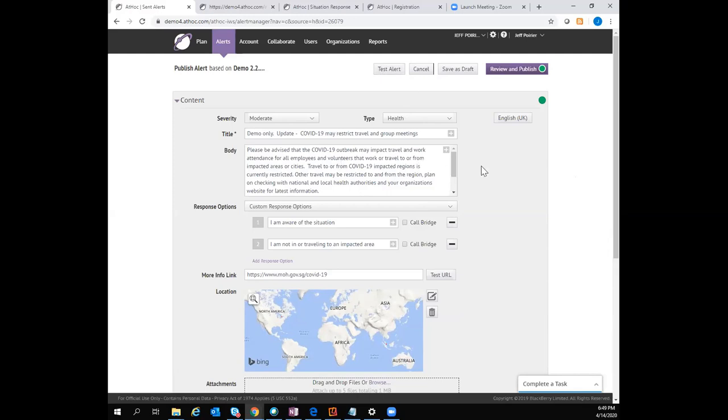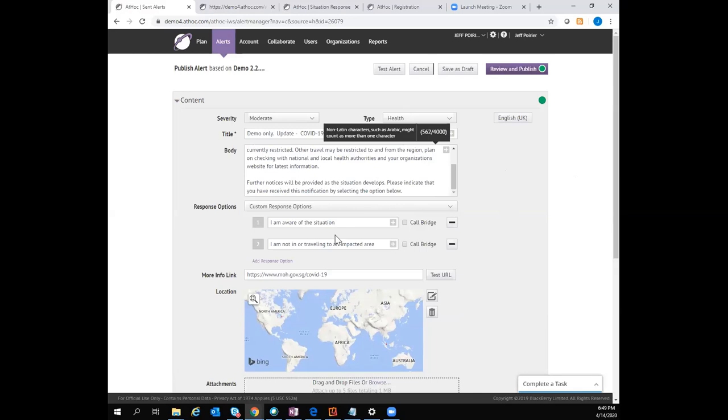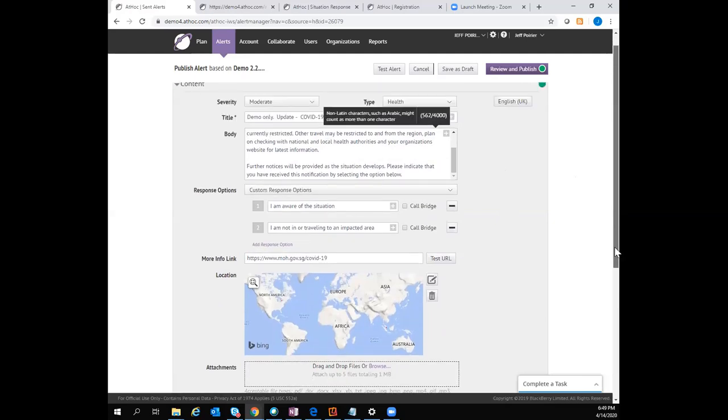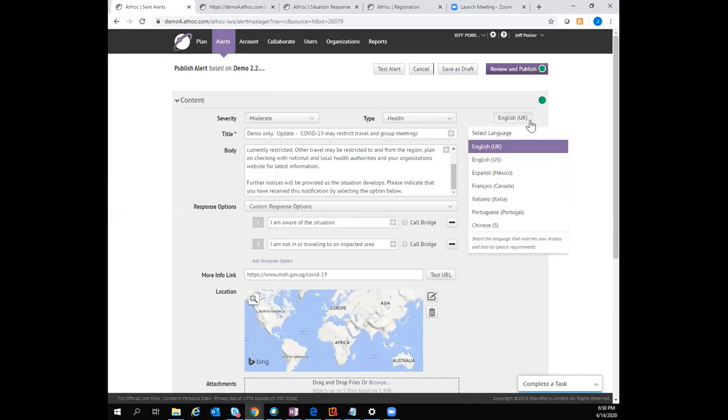This message contains this text information here. This gets converted by our text-to-speech engine into the appropriate message, so it gets delivered on telephones. We can also see that I can ask for specific responses to be returned by the people receiving the message. I can include location information as well. And one thing I want to point out is that we support multiple languages for text-to-speech. So I could actually type in French, and I would use a French-speaking text-to-speech engine as well. So different languages are supported for messaging.